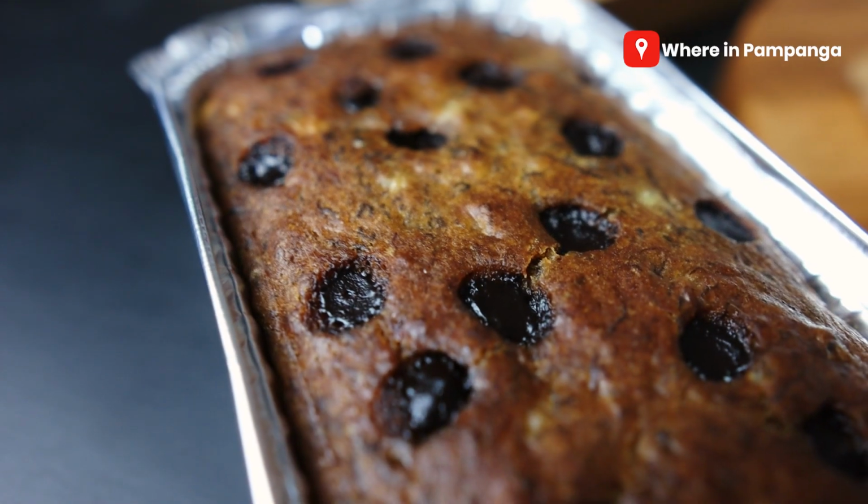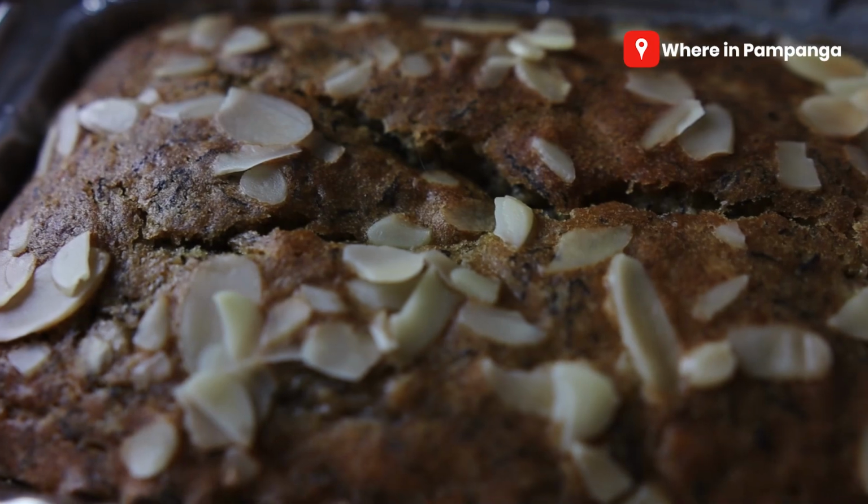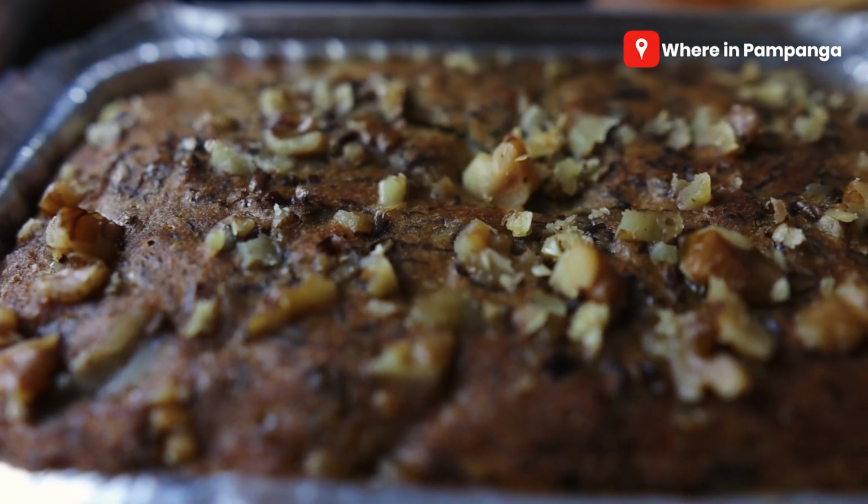Let me introduce first ano ba yung mga nasa table natin. So for the banana breads, meron po tayong 3 variations. The first one is the chocolate chip. Meron din tayong almond toppings, and then lastly, the walnuts.